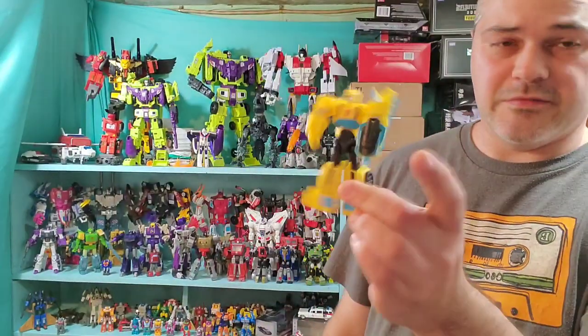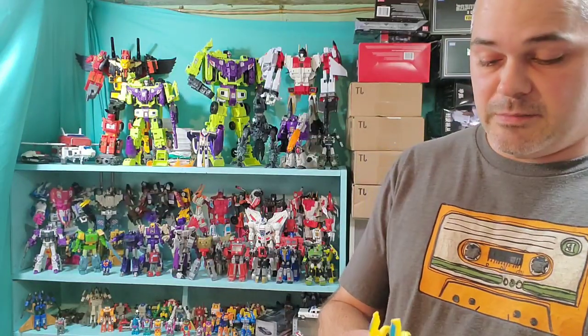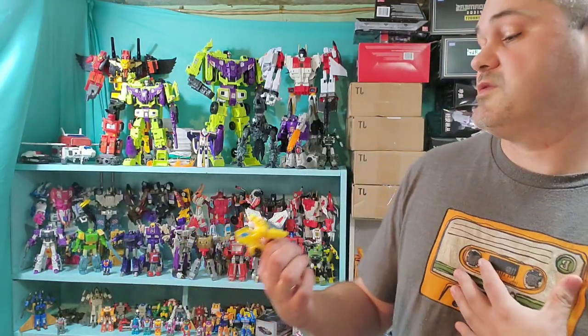So that was Transformers Cyberverse Legion class Bumblebee. I believe it's Legion. I'm going to just go with it. I don't have the packaging anymore. I tossed that out a while ago. But that's my overall thoughts on the figure, and also my 2-year-old's thoughts. So, to me, I'm going ahead and lean the other way.